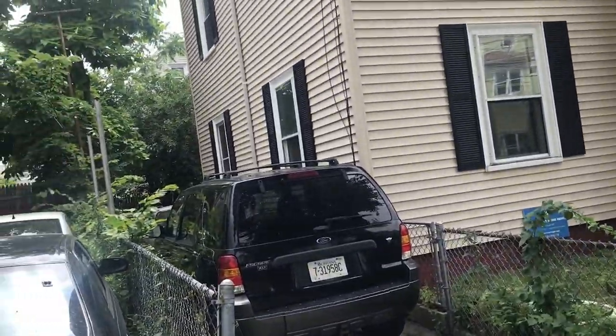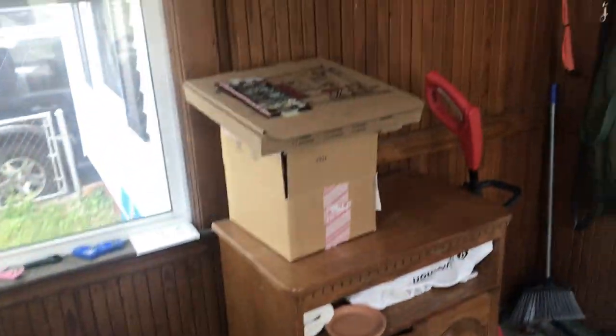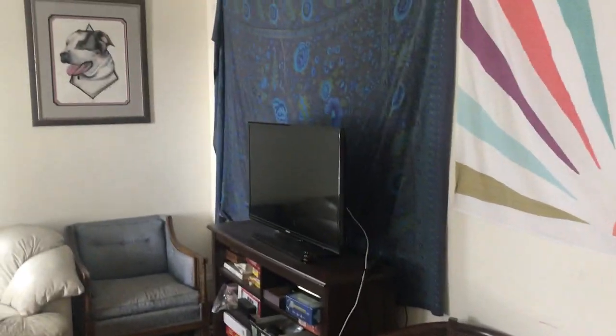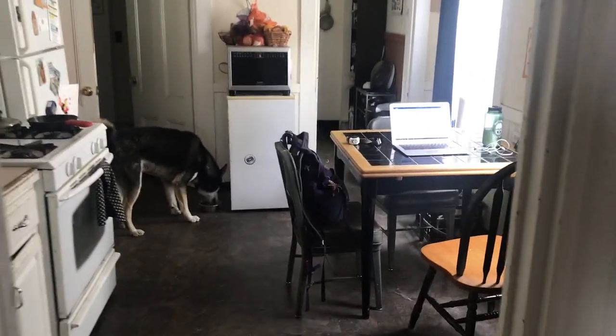2-car driveway. Alright, this is like a foyer bike room area. This is the living room. This is the kitchen.